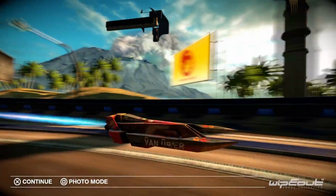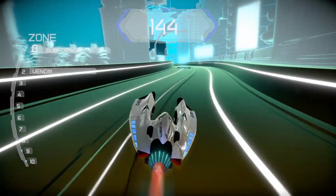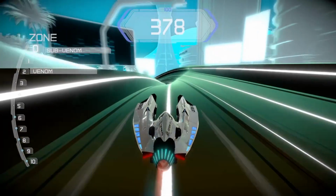Speed lap gives you 7 laps to go around to get the fastest lap time. Hit or get below the required time to get your gold medal. Time trial is similar to speed lap, except that you have to have the fastest combined lap times.